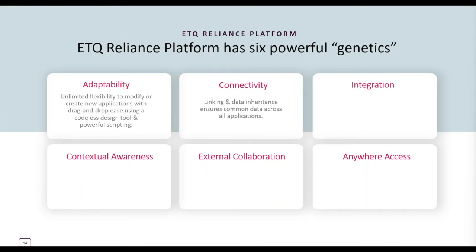Connectivity between processes. This is almost more important than the actual processes themselves, because in a quality management system, oftentimes one process or an issue, for example, might trigger a bunch of other things that have to happen. And we're actually going to be talking about that in just a few moments when I talk about the enhancing quality of your supply chain story. But connectivity allows you to launch processes from other processes. It allows you to inherit information from one form to another to essentially automate the process and reduce the amount of effort it takes to enter information. And it also provides linking back and forth between those related records for full traceability.